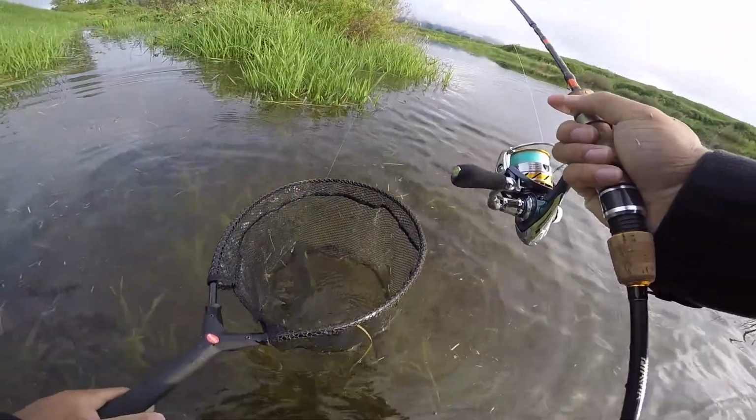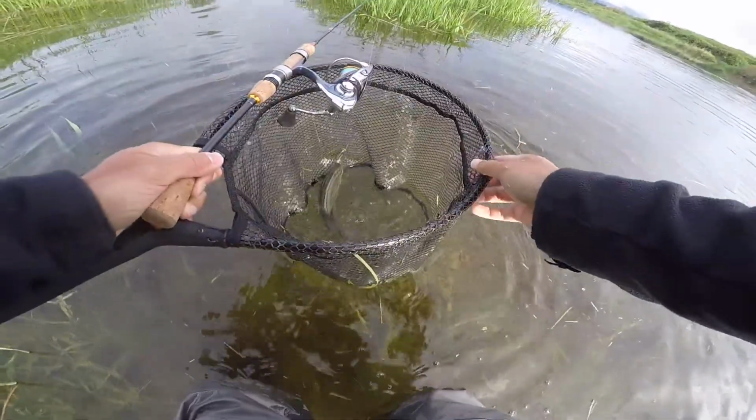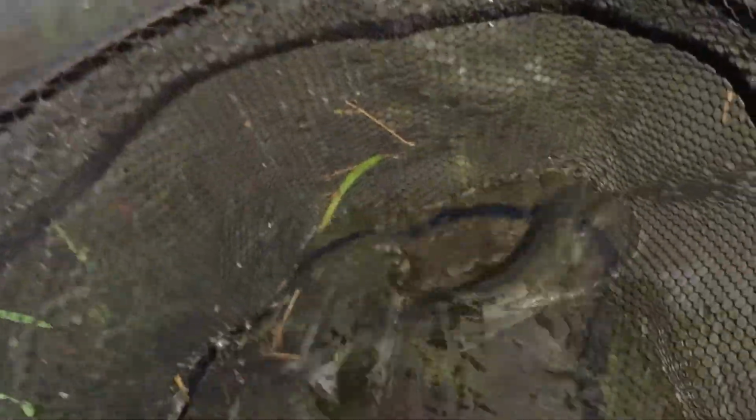Of course I have the camera off on the hook set. But that's what I'm trying to catch today. Good old cutthroat trout. So I just caught my first cutty of the day. It's actually not a bad size. It's pretty typically around this size if you're going for the coastal variety.